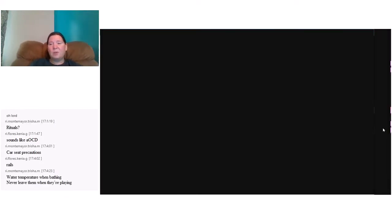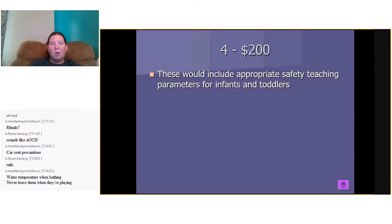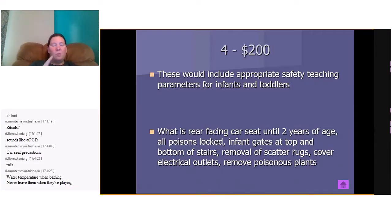Using rails, yes, using side rails or anything that's necessary to keep them from falling. Water temperature, yes, water heaters should be 120 degrees or less. Never leave them alone. Never leave them in areas where they could fall. Also, removing anything that could be slippery, like scatter rugs. I know y'all talk about this with older adults, but it applies to younger children as well.